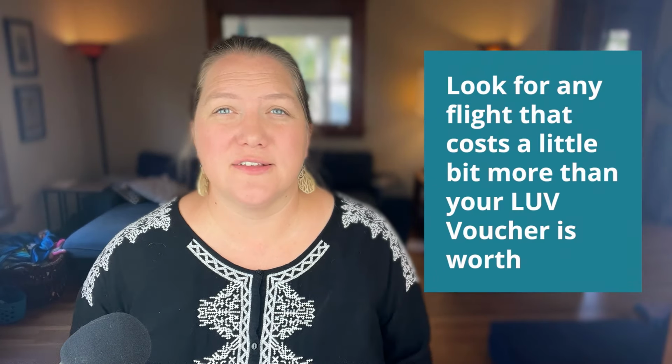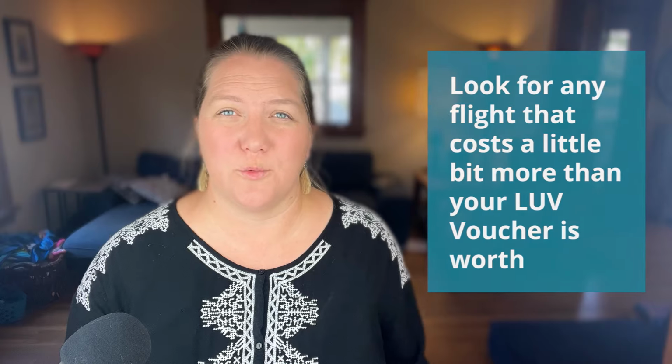But there's a little loophole here that is helpful to note. While Southwest Love Vouchers have those restrictions of expiring within a year and not being able to be used for taxes and fees, Southwest flight credits never expire, and Southwest flight credits can be used to pay taxes and fees. So all you need to do is convert your love voucher into a flight credit, which is actually very easy to do. To do that, you'll just go to southwest.com and look for any flight that costs a little bit more than your love voucher is worth.